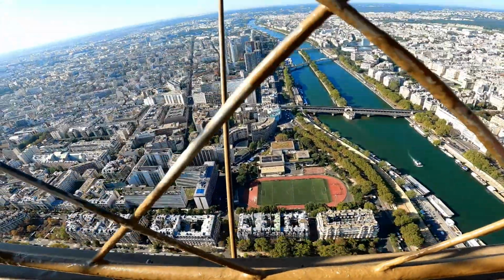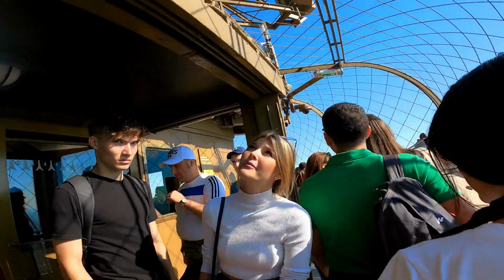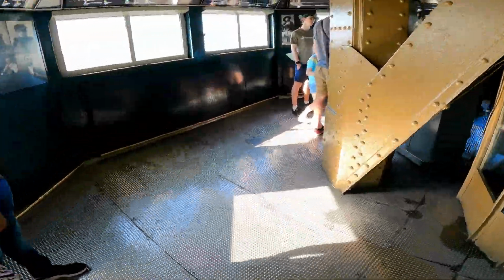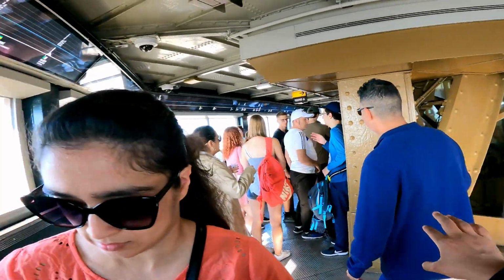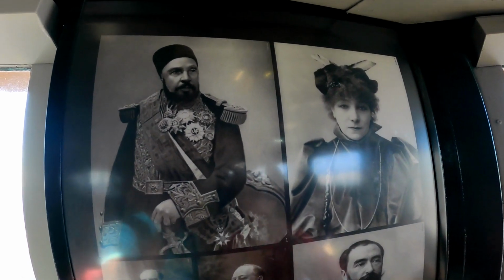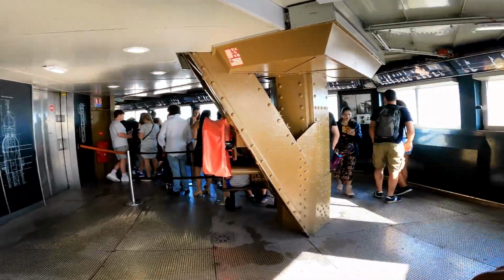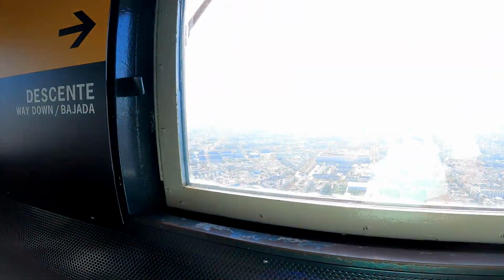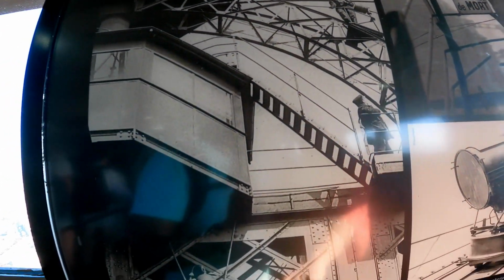Oh look, it's the Olympic rings. Is there anything else? Oh, I think that's it. So we just descended the stairs to where the elevators of level 3 are, and those people are the famous visitors in 1889. Okay, those are the lifts we came around. Let's go around. More views from the top. These were the antennas, installing a television antenna at the summit to make it basically functional and useful.